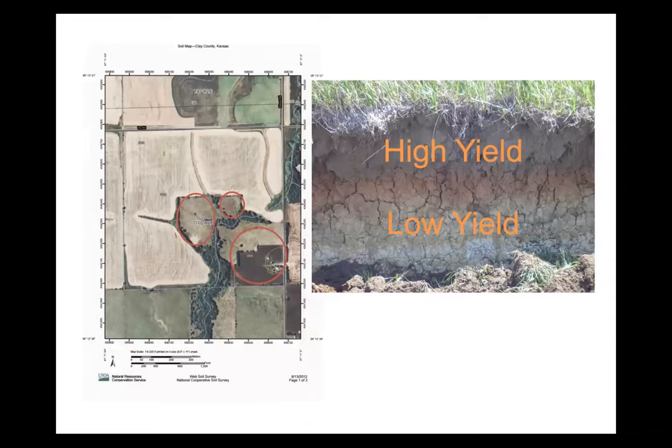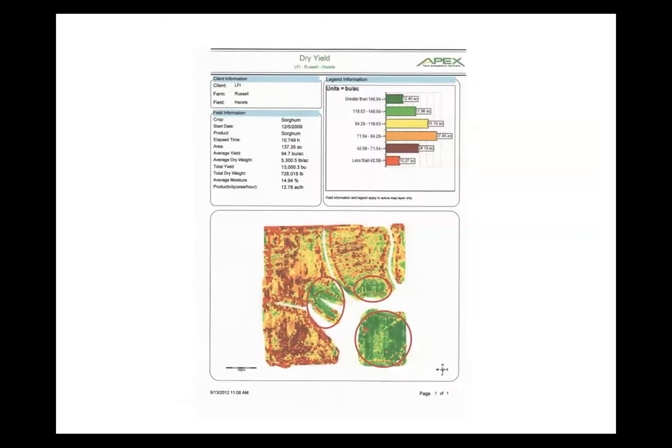I'll go quickly through these. These are just, again, another field that compares topsoil versus subsoil and yield, where those circles are is where it's never been tilled. We brought it into production versus where it's been tilled for the last 120 years. This is sorghum. Those green areas roughly are yielding probably 120 bushel on average, whereas the brown, orange, yellow areas are closer to, you know, 70. All other inputs are the same.